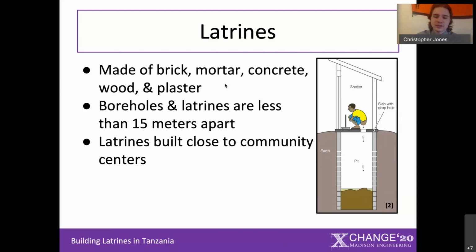Another thing that's important to understand with our project is that within Ifakara, the boreholes, which are where they pump their water from the groundwater, and the latrines are less than 15 meters apart. This is problematic because that allows for bacteria to seep from the latrines into the groundwater supply and then be pumped to the boreholes. The close proximity allows that to happen a lot faster. And this is largely due to the sporadic development of boreholes and latrines within the community. There was no real planning when they were developed, and this is largely because a number of NGOs came into the community throughout the past 40 years and built things where people needed it, where people had some money, that kind of thing.